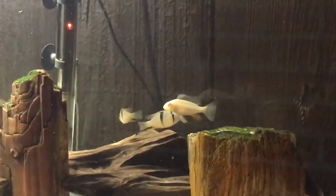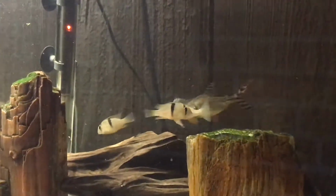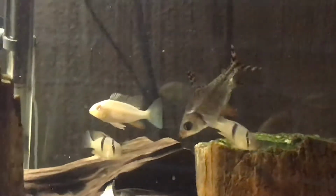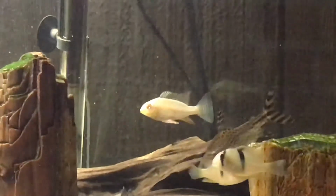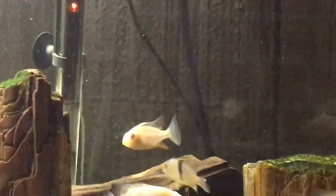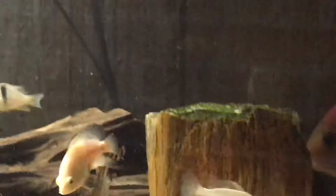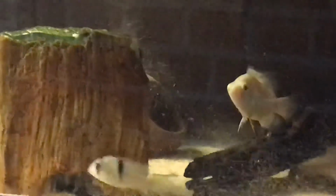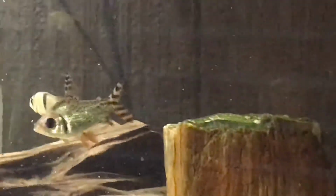These Bandit cichlids should get to be around 7 to 8 inches. And the same thing with that Geophagus heckelii, albino at that. It's a threadfin cichlid.